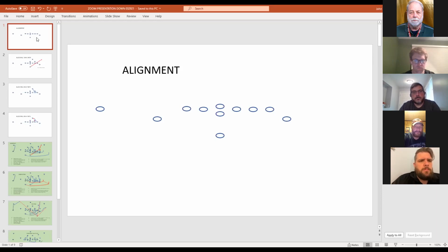Our blocking technique from the weak side tackle to the tight end is shoulder blocking. This is old school blocking. I should tell you that I learned this blocking when I was a player in high school and college, because back then you couldn't use your hands when you blocked. Times have changed. We do block with our hands after we get movement on our lines. Once we get a player moved, then we'll get our hands on that player, and then we'll finish off the block.